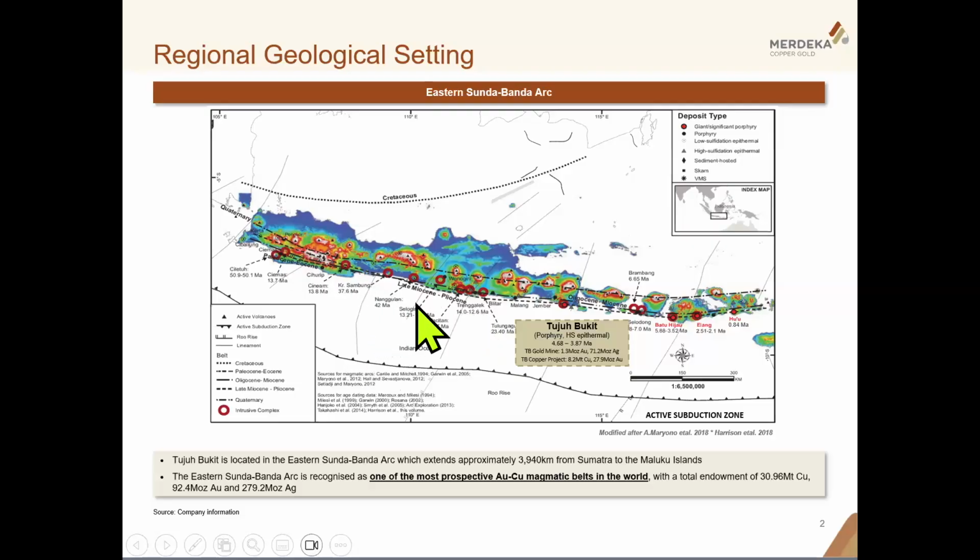The location is on the Sunda Banda Arc, where the Australasian plate is being pushed underneath the Indonesian plate. The key thing about this slide is that this particular belt of rocks is hosting lots of famous mines. You can see Tujuh over here. I can't actually read those from here, but there's Elang and Tujuh over there. Tujuh is very similar to Tujuh Bukit, especially when you look at the core and the high sulfidation overprint.